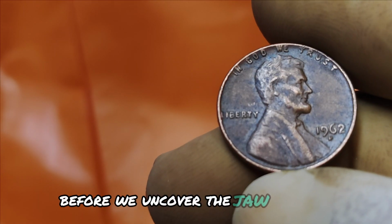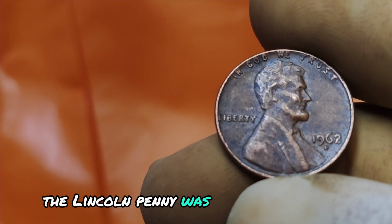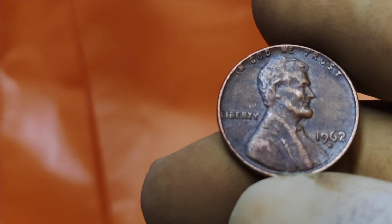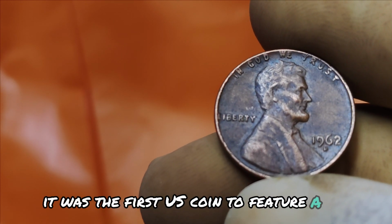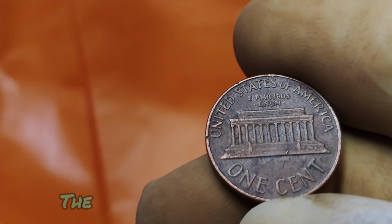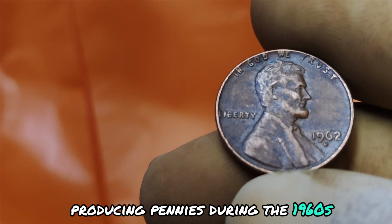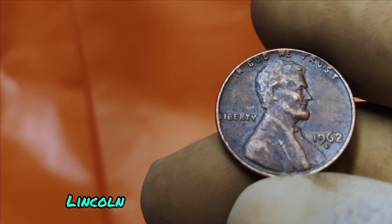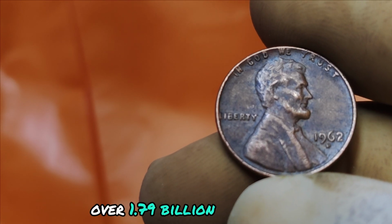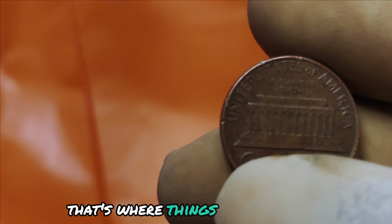Before we uncover the jaw-dropping value of this coin, let's take a step back into history. The Lincoln penny was first introduced in 1909, replacing the Indian head cent. It was the first U.S. coin to feature a real person, honoring the 16th president, Abraham Lincoln. The Denver Mint was one of the key facilities producing pennies during the 1960s, and the 1962 D Lincoln penny was part of regular circulation. Over 1.79 billion were minted, so why is this one worth so much? That's where things get interesting.